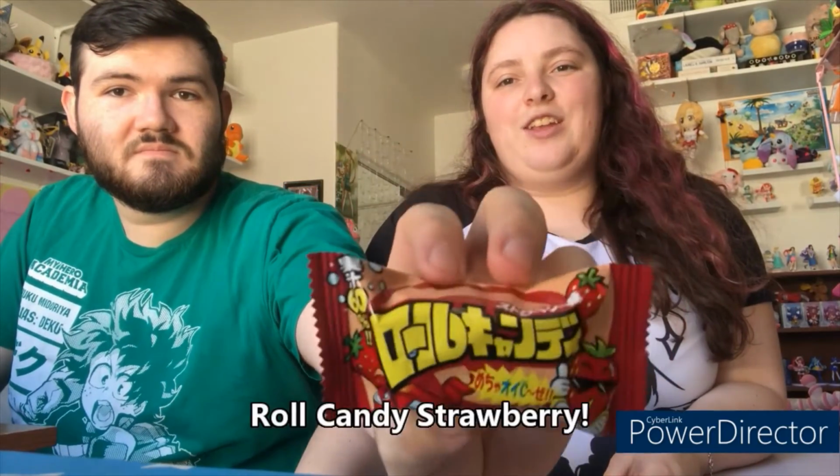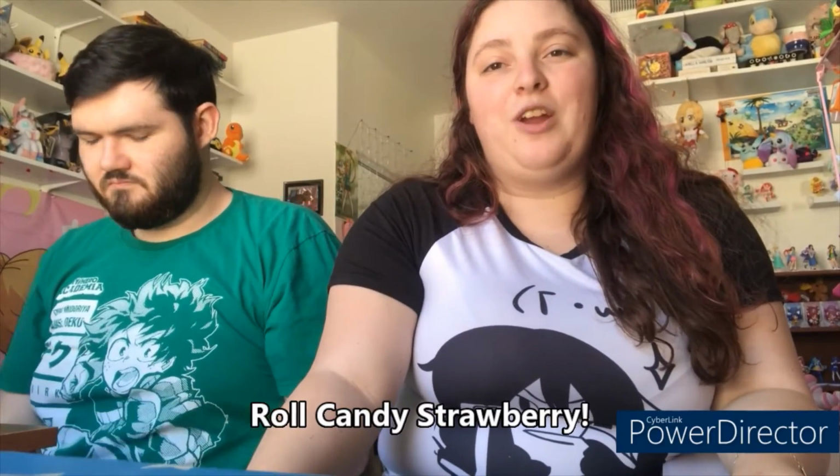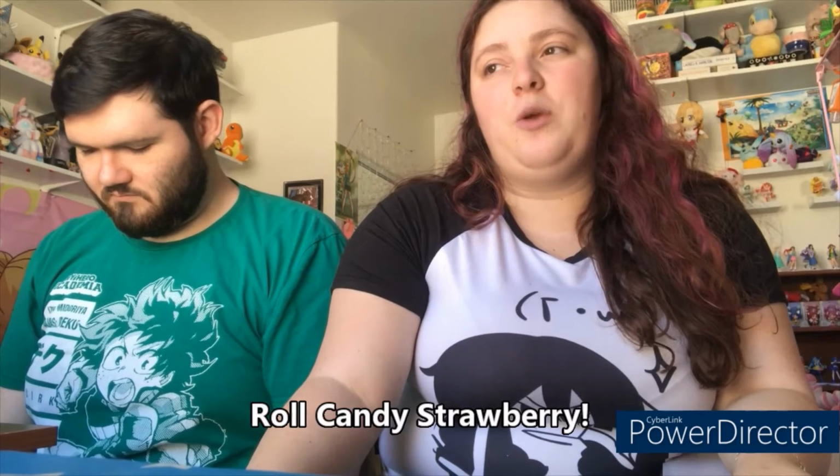So that's the next treat that we have chosen, and it's a strawberry rolled up candy. So it's going to be very similar to how we know fruit by the foot, but also, what do you want to call those things? They're like sour, or it does not have sour. It's just like the fruit by the foot, right? I think it's just fruit by the foot. Yeah, it's fruit by the foot, but strawberry flavored, and it's Japan's take on it.